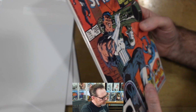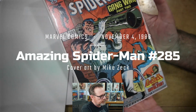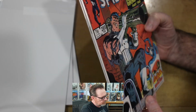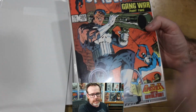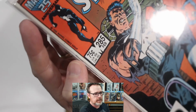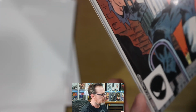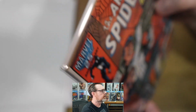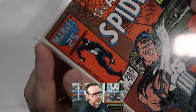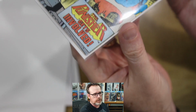Here's one I think I found. This is Amazing Spider-Man 285, Gang War Part 2, Mike Zeck cover with the Punisher. This one was listed as a VF minus. And what I notice about this book is it is miswrapped. And while I'm not a fan of miswrapped comics, sometimes the spine is just better protected in that way. And so this could get a pass as even something like a 9.4 or even higher. The corners look nice and sharp all around. Great colors on this one too.